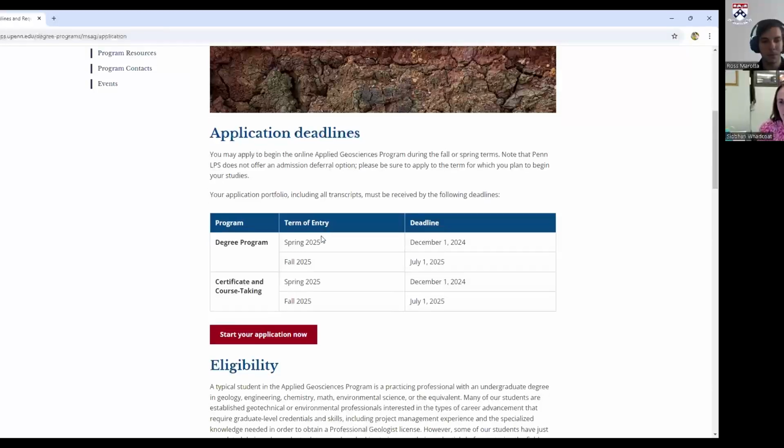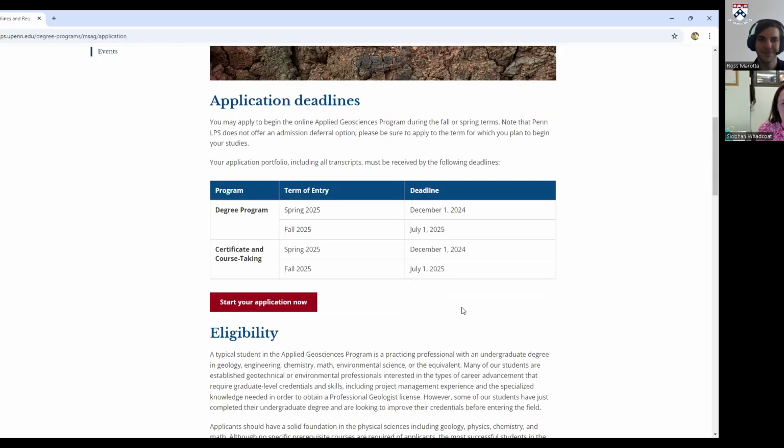Firstly, the deadlines, those are always important. If you're thinking of applying for our spring intake, the deadline is December 1st. For the fall, it's not until July 1st next year. If you're wanting to apply to the certificate or the course taking options, the deadlines are the same for now.